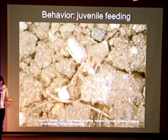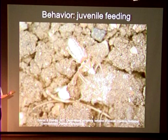So we serendipitously made these observations in the field because we came upon them. And we recorded their behavior, just what we saw. And it led to this little publication in the Journal of Arachnology, because we saw this cool behavior with the juveniles. With the adults, they're out there with their palps waving in the air, and then they rush at an insect, and they gobble it up, they tear it apart.